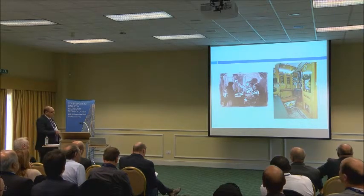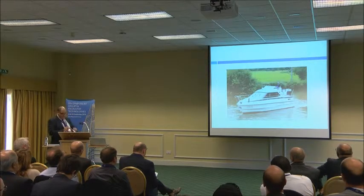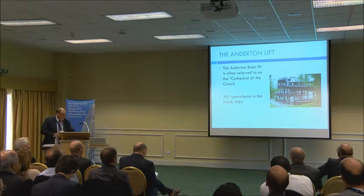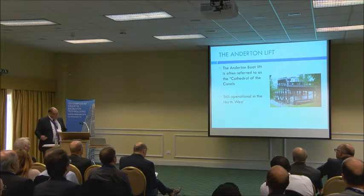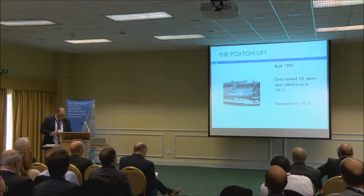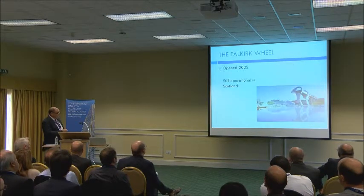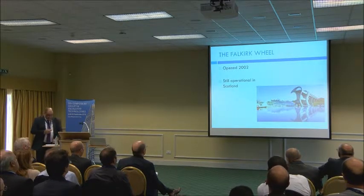These days, though, most rivers and canals are used for leisure purposes. And in fact, that's my boat, Lola, that Gina just referred to. I'm going to talk about 3 boat lifts. The Anderton. The Anderton is often called the Cathedral of the Canals. It's up there in the northwest on the Trent and Mersey Canal. Then I'm going to look at the Foxton boat lift, built in 1901, only lasted 10 years and was scrapped eventually in 1928, but not because it was a failure. I'll go through that when we get to it. And then, of course, the Falkirk Wheel up in Scotland, still operational, opened in 2002.